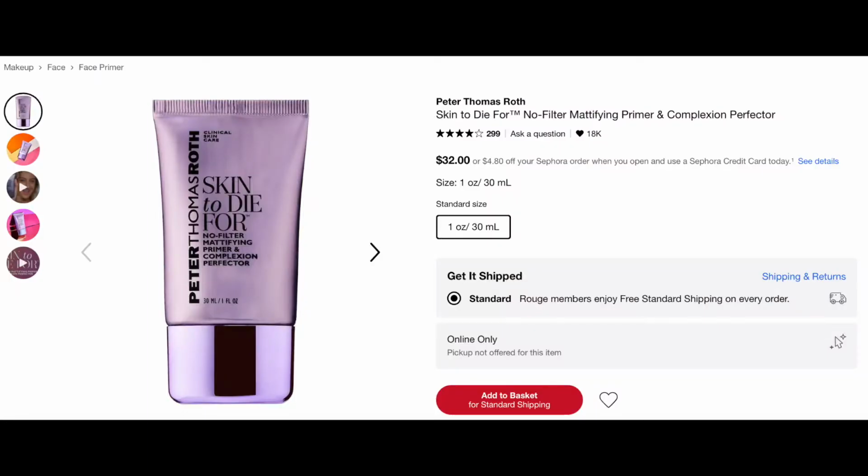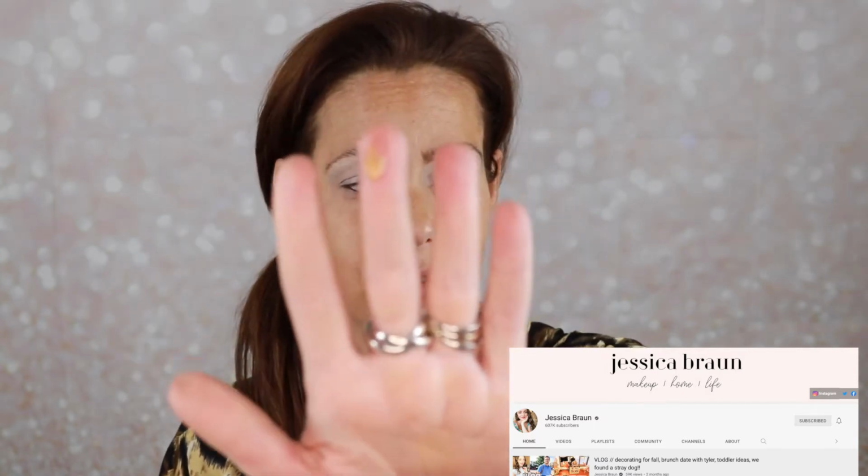We are playing with round 2 of goodies from the Sephora holiday sale. And the first thing that I am going to start with is this primer I picked up from Peter Thomas Roth. It is called Skin to Die For, No Filter Mattifying Primer and Complexion Perfector. This was a recommendation from Jessica Braun. She is not a primer lover and said that this is the only one that she would use that actually makes a difference. So this is what it looks like.